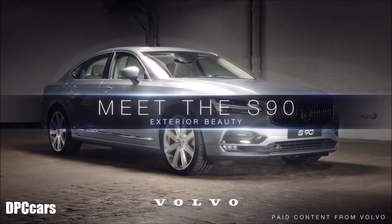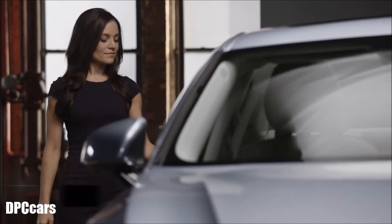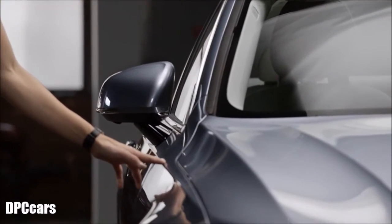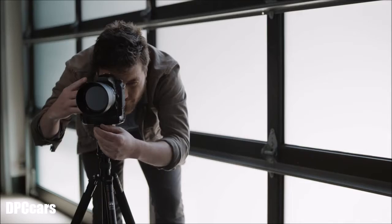There are certain cars that possess an intangible beauty. Their refined design, clean lines, and attention to detail make them stand out in a crowd. The S90 is that car, and automotive photographer D.W. Burnett knows what makes a car beautiful.